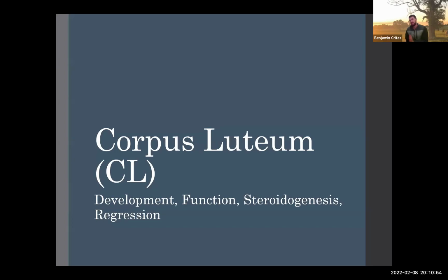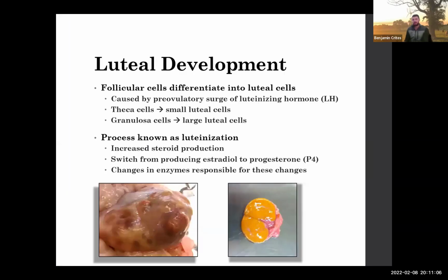So now as we shift gears and start to dive in a little bit into further detail on the reproductive side of things of tonight's discussion, we'll really focus on the corpus luteum. So corpora lutea are actually developed from follicular cells on the ovary. And these follicular cells differentiate into luteal cells. And this is caused by the pre-ovulatory surge of luteinizing hormone, or LH. There's two cell types that make up the follicles on the ovary, those being the theca cells, which differentiate into small luteal cells, and granulosa cells, which differentiate into large luteal cells. This entire process is known as luteinization.